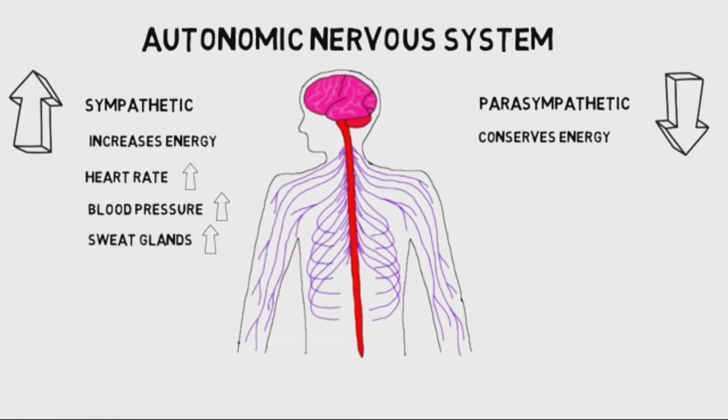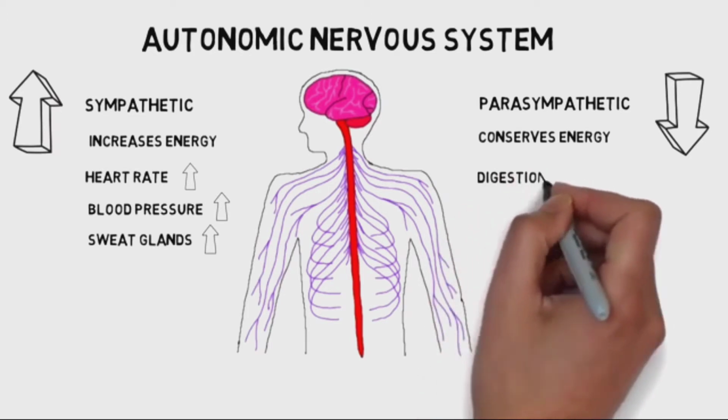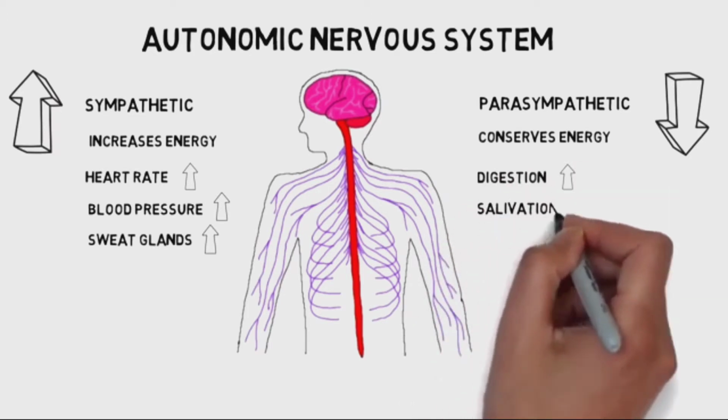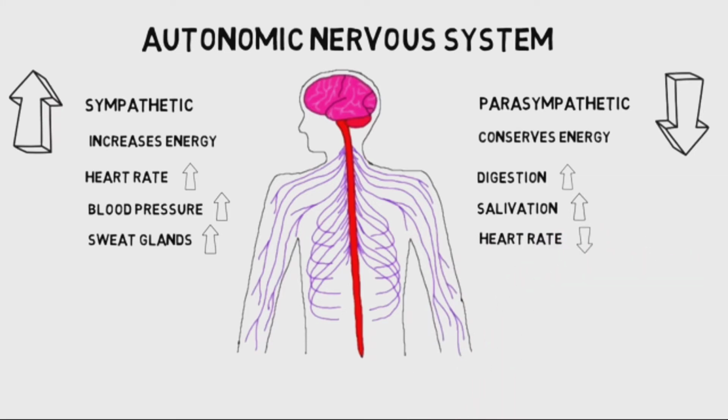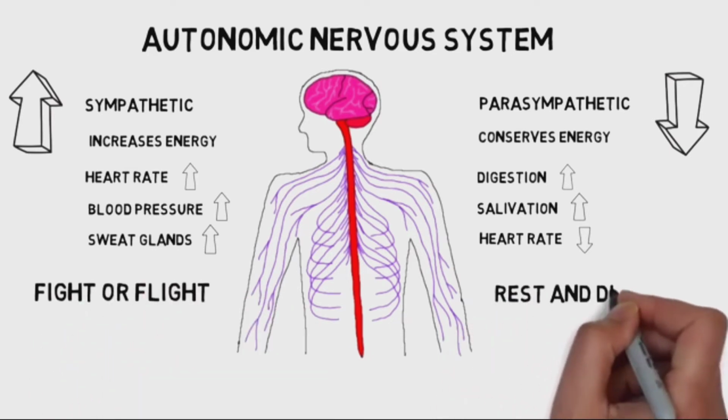If you're eating a meal, however, and are not frightened, your parasympathetic nervous system will stimulate digestion, increase salivation, and slow your heart rate. Due to these functions, the sympathetic nervous system is often described as being involved in fight or flight responses, while the parasympathetic nervous system is described as being involved in rest and digest responses.